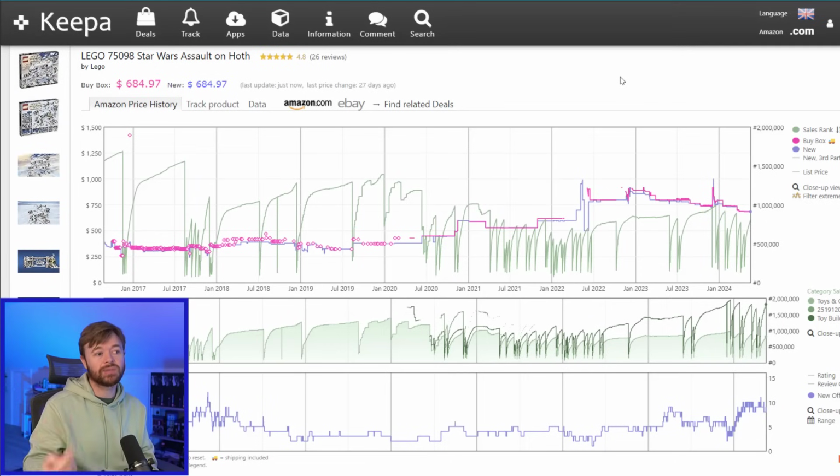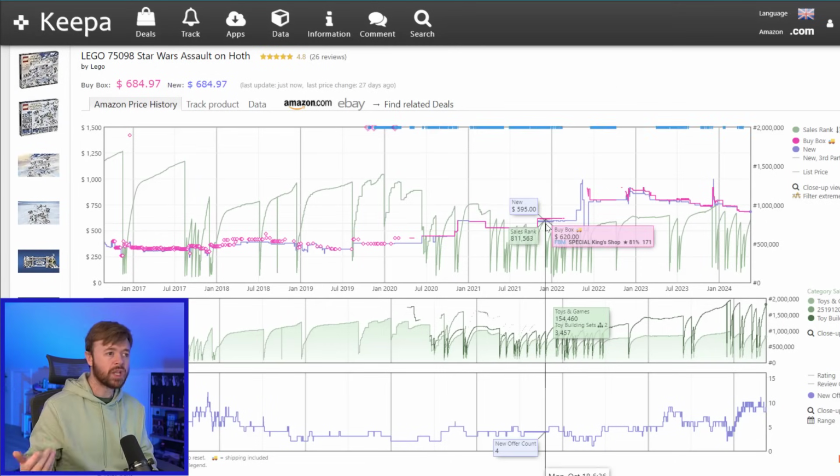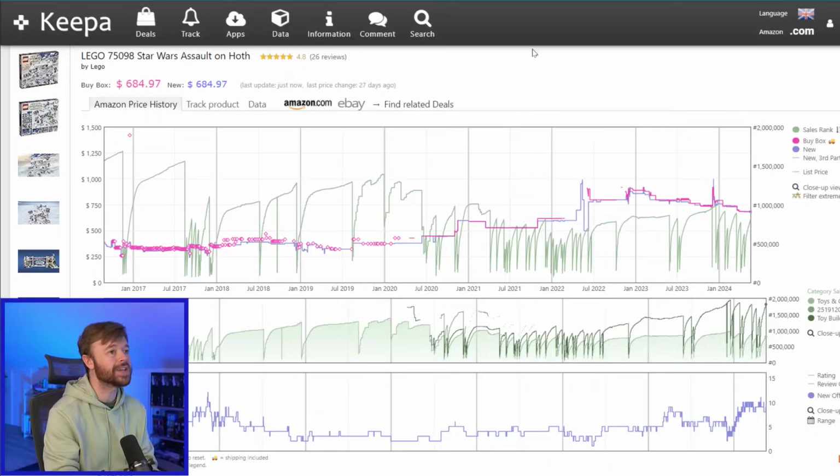In my opinion, the best time to sell this would have been the end of 2020 right here, when it was selling for $620. But of course, timing it perfectly is not always that easy. So that is the first set we're looking at here, and that is the Assault on Hoth.